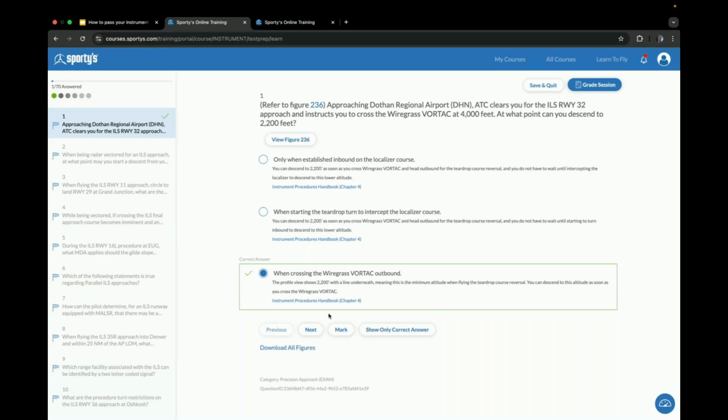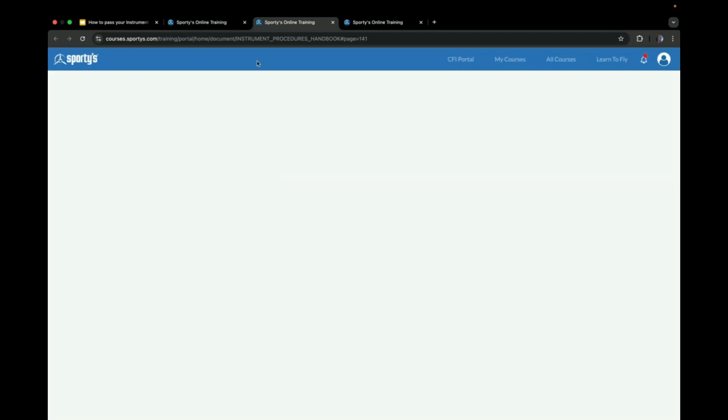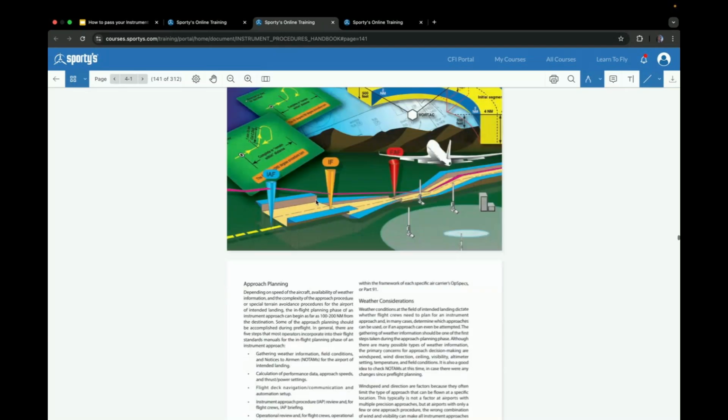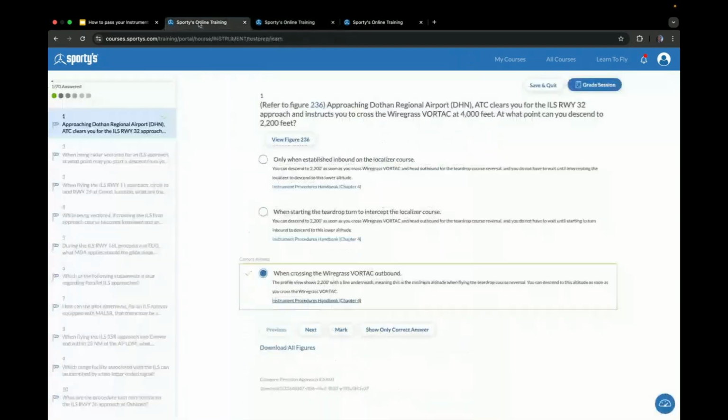And that's why we have links here to additional resources that correspond. In this case, the Instrument Procedures Handbook. And so if I click on the reference link, it's going to take me right to that PDF here to do additional study. Obviously, you're not going to need to do that on every question, but I highly recommend if you're at a point where something just doesn't make sense or you want to learn more, use the additional resource to study.